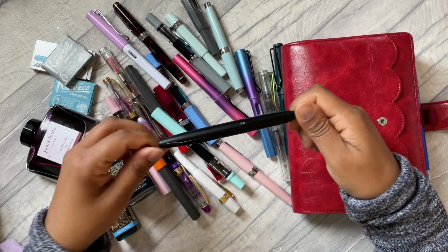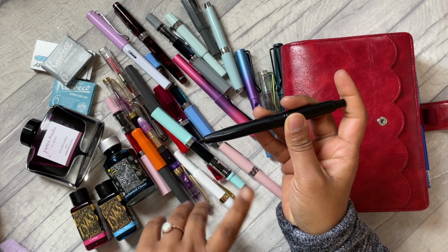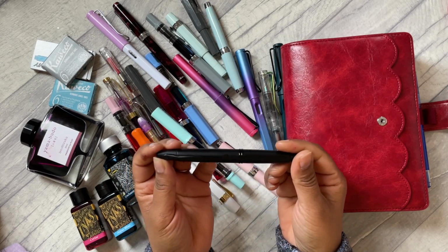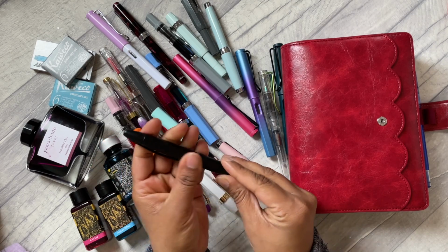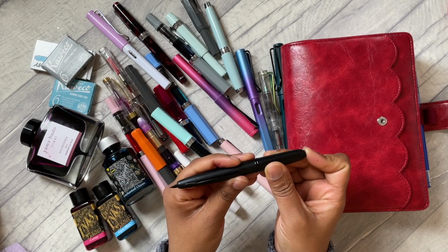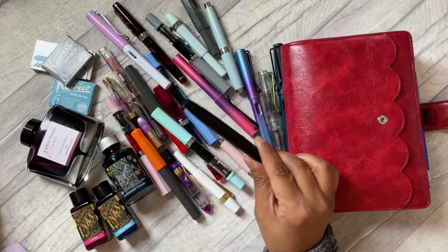It's a Pilot Capless, which I think in the US is called the Vanishing Point. Very common amongst fountain pen users in the planner community. It basically is a clicky fountain pen, so there's no lid, and it's definitely not one of the most expensive ones, but I think it was like £100, maybe even more, I'm not sure. But yeah, I do like it. Could I have done without it? Yes. Once I received it, I realized that it's a great pen, but not my favorite. So I might clean it up and resell it, I'm not sure.